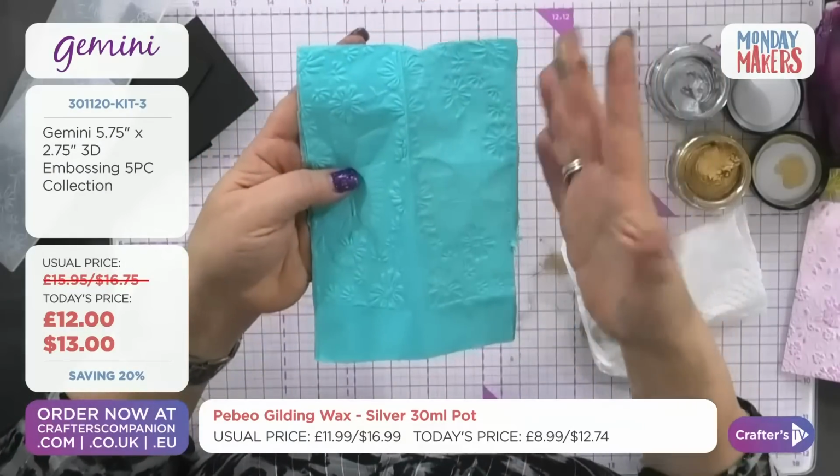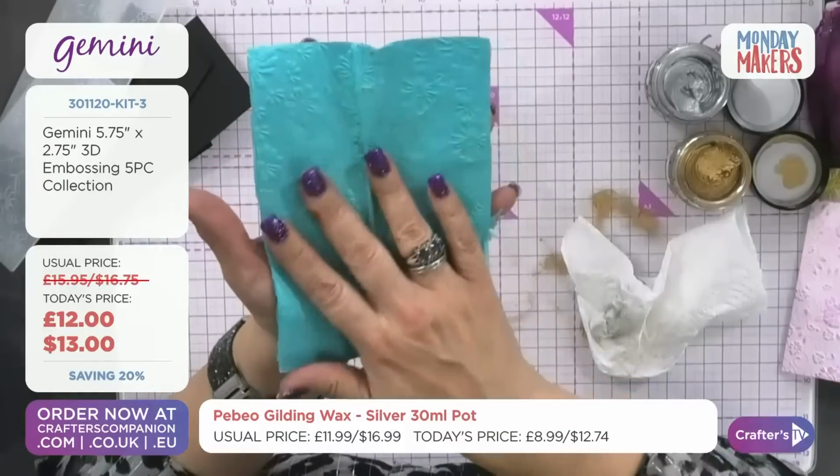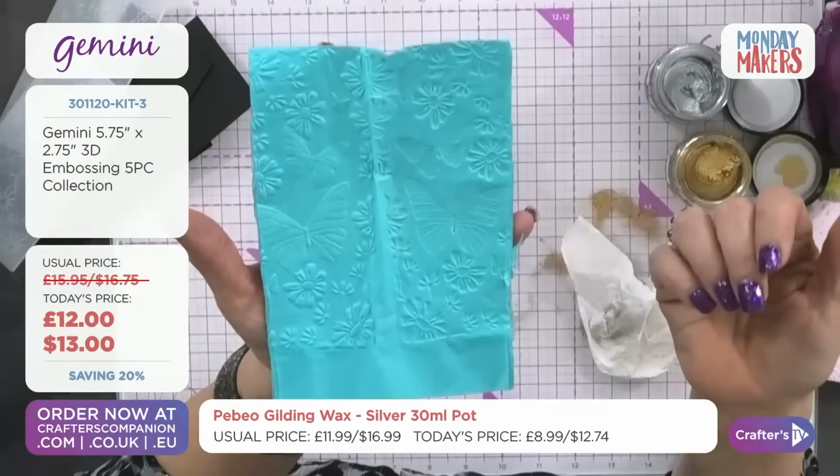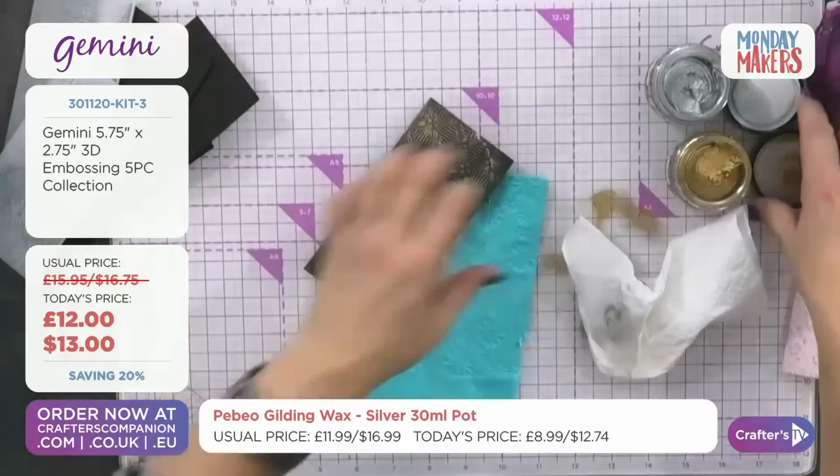So if you're wrapping up your Christmas presents or birthday presents or wedding gifts or anything like that, you can use tissue paper to do that and to get that level of embossing. Absolutely sensational. It really is, Joe.